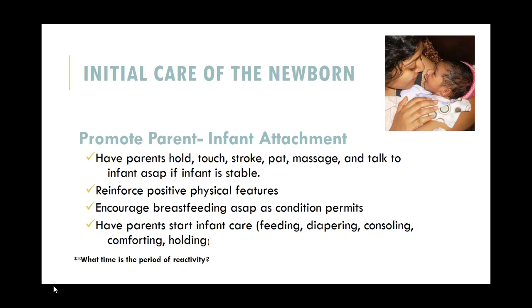One reason why we encourage breastfeeding as soon as possible is because newborns have periods of reactivity. The earliest period of reactivity is that first hour after birth. They're super alert. Their eyes are open. They're looking around. They're paying attention to their environment. So this is a prime time to initiate breastfeeding, and it also helps breastfeeding to be even more successful if we can go ahead and initiate it during this first period of reactivity, which is that first hour.